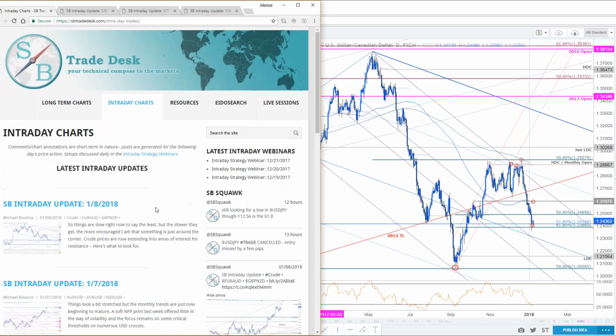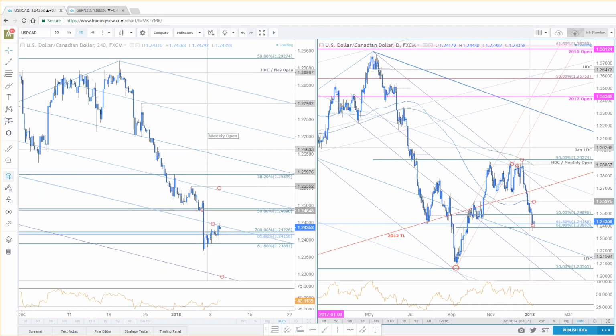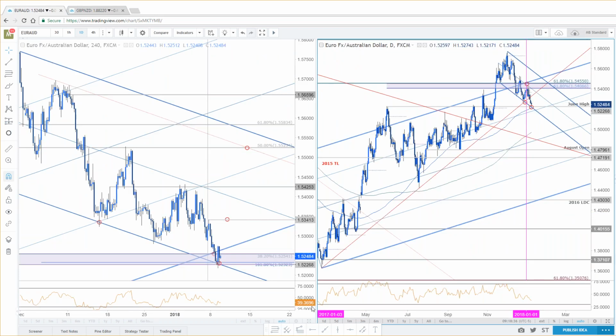So here's Euro Aus from last night. Obviously, we were talking about this key region of support. Market is trading into it right now. Here's Euro Aus. Okay, the region is 52.30 into 52.50. It's actually 52.26 to be exact.